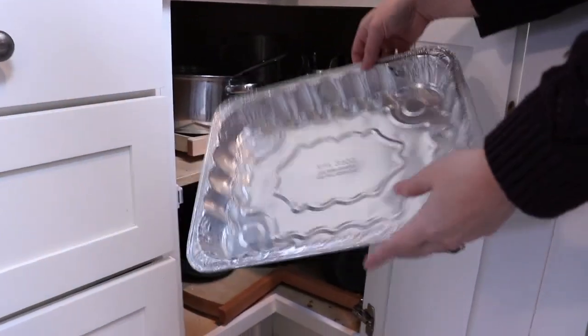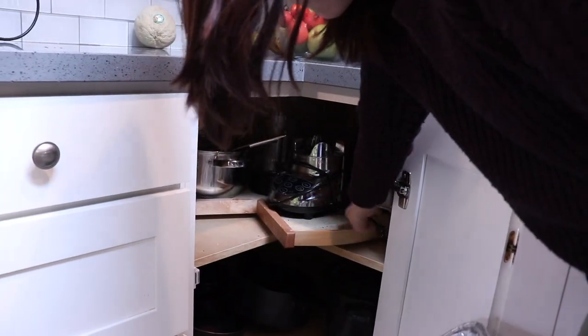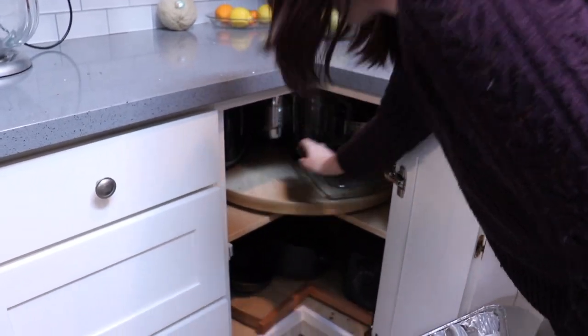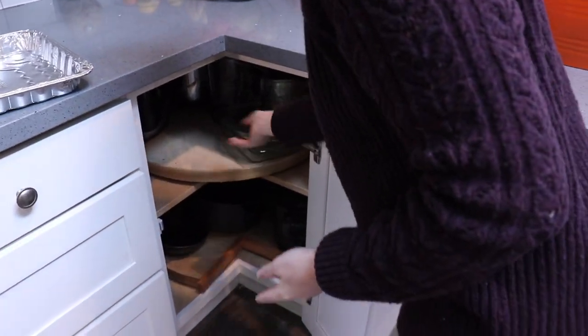I got this from a couple Thanksgivings ago and never used it. This is where I keep my small appliances and my bakeware, which is actually where my pipeline hangs.